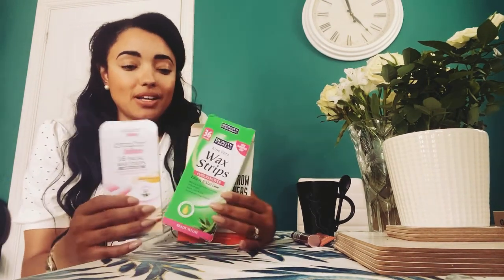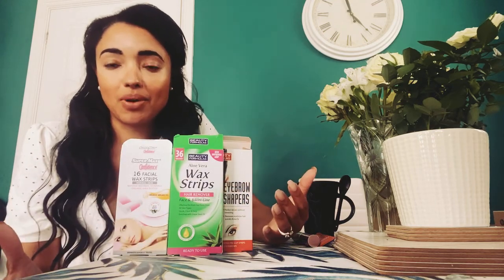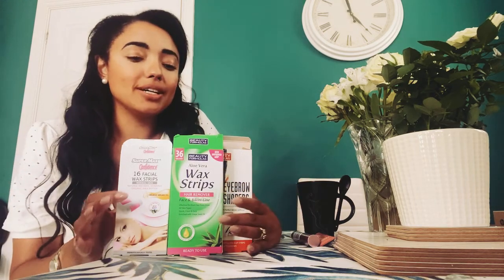Very cheap, but I thought I would try them out, and then I could do a quick review and just see what it's like, see if they actually work or not. I thought that might be quite fun. So that's going to be in a separate video, eyebrow waxing on a budget. Maybe I'll call it that, actually, that's quite good.